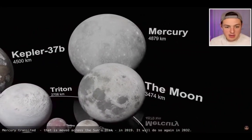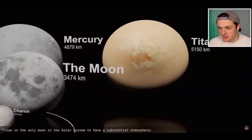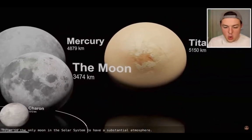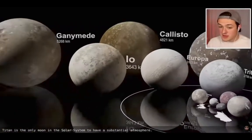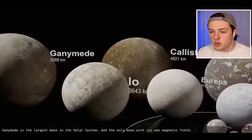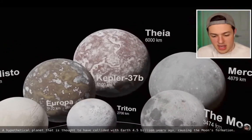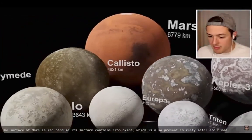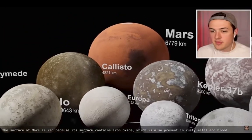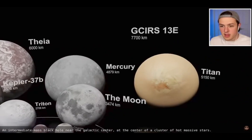Okay, that's our first planet, Mercury, at least in our solar system. There's Titan right there, the only moon to have a substantial atmosphere, so we could potentially live on it one day if we figure out how to make it livable and terraform. A hypothetical planet that collided with Earth 4.5 billion years ago? I didn't even know about that. How did I not know about this? We collided with another planet.